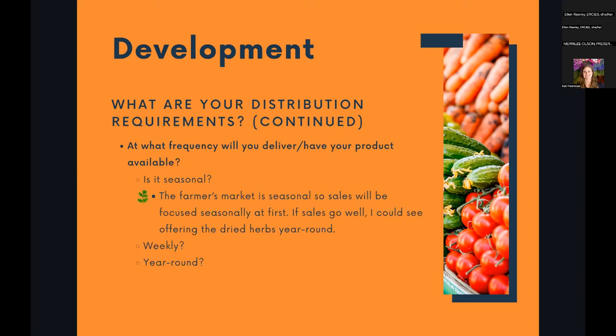Additionally, what frequency will you deliver your product or have it available? Is it weekly, seasonal, or year-round? The farmer's market where I plan to sell is seasonal, so my sales will be focused seasonally at first, but if sales go well for the herb product, I might consider offering them year-round.